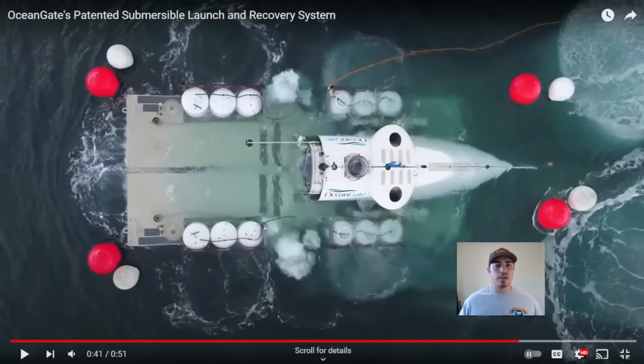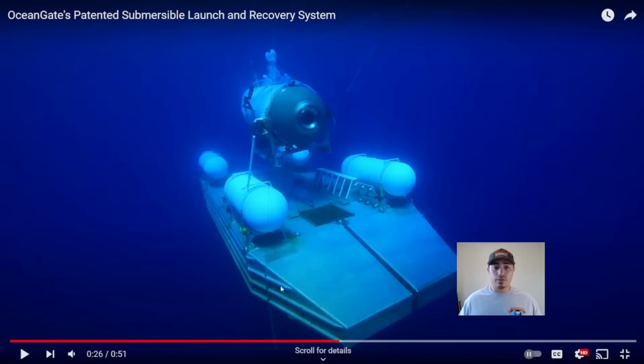So this barge right here, essentially this is a floodable barge. This barge has 4 separate chambers in it, and these tanks right here are all filled with air. So when they're heading out to the dive site, this pontoon right here is similar to a pontoon boat that you guys would see. So the hull is normal. It's filled with air just like it should be. They'll tow it out to the dive site, and then when it's time to launch the submersible, they'll actually flood the entire barge here, and then the submersible can go detach and go do its dive, come back.